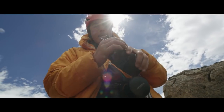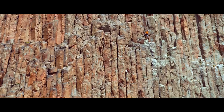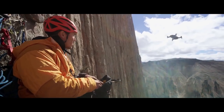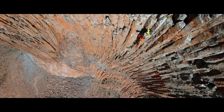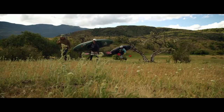For me, one of the most important things is not being weighed down by tons of gear. And I didn't want to sacrifice my image quality, and so bringing the Mavic Air allowed me to really have the best of both worlds. 12 megapixel sensor and something that can shoot 4K 30 frames per second at 100 megabits. It's amazing for me as a storyteller to help really bring that vision to life.